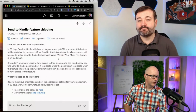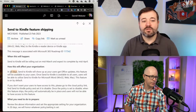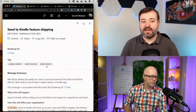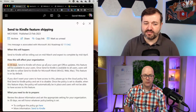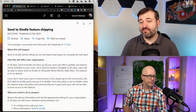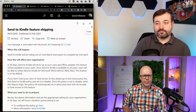Why does it say that in 30 days, Send to Kindle will show up? Wouldn't it be better to put a date there in the message? So mid-March to mid-April is the rollout, but I think this is because it's the desktop. I don't know why it did that, to be honest, in 30 days. Maybe because it was mid-February when they put the post out? Yeah, that's odd.